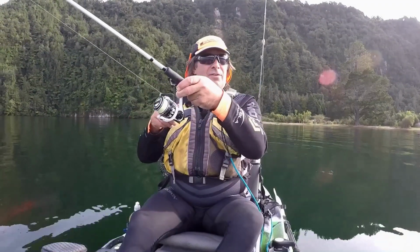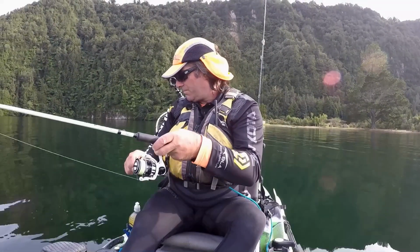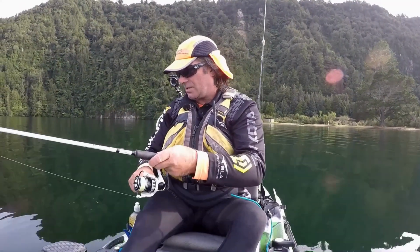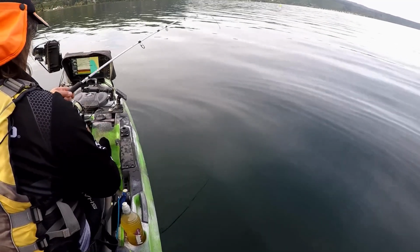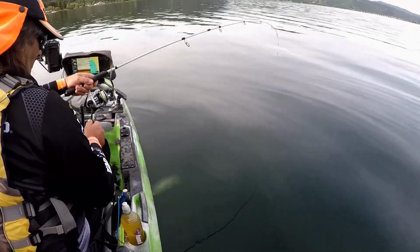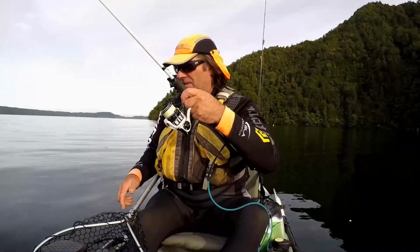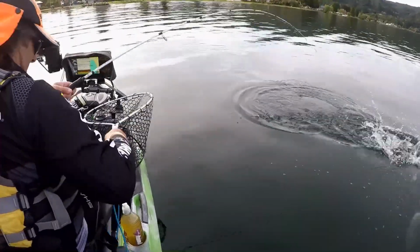It pays not to have your drag done up too tight. Nice soft drag, gently as she goes. Here it comes. Oh yeah, this looks better than the last one I got. Not a bad fish at all. I'm just taking my time with this fish. Here he comes.